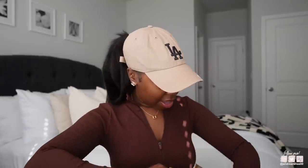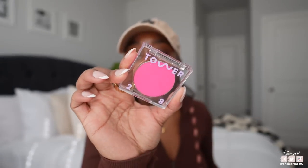Ooh, Tower 28. What did they send me? I know I've been raving about their concealer. So I wonder what this is. It's like Christmas came early. Ooh, ooh, ooh. Oh, is this the blush? The new one? Beach Please Tinted Balm in the shade Dream Hours. So I think this is the new like Barbie pink one. It is. This is so cute.